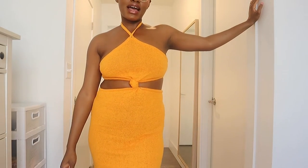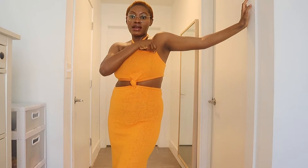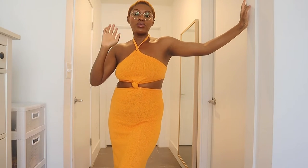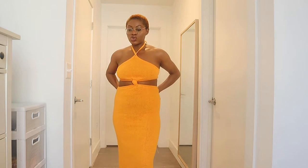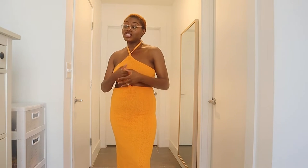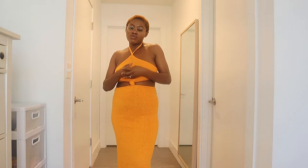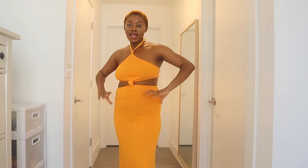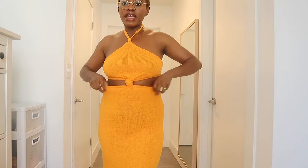This dress I absolutely love. I think I've seen a lot of dresses like this all over, but this is from Cult Gaia. I bought it at Saks as well. They were having like a 25% off or something like that sale. Cult Gaia is not cheap. This may be one of the most expensive, maybe not, actually, but anyway, I got it on sale and I love it. The quality is great.